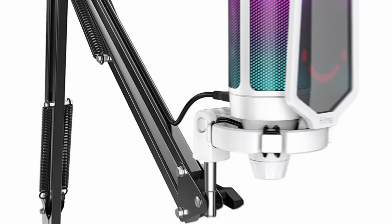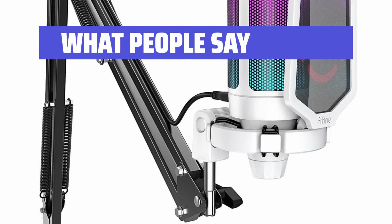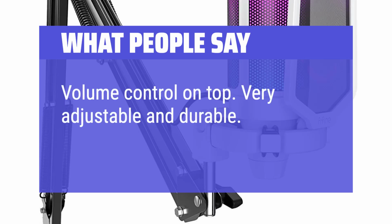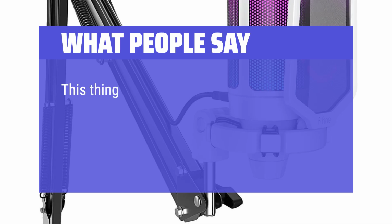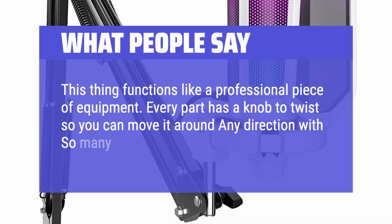What people say. Easy plug and play. Volume control on top. Very adjustable and durable. This thing functions like a professional piece of equipment. Every part has a knob to twist so you can move it around any direction with so many ways to adjust.